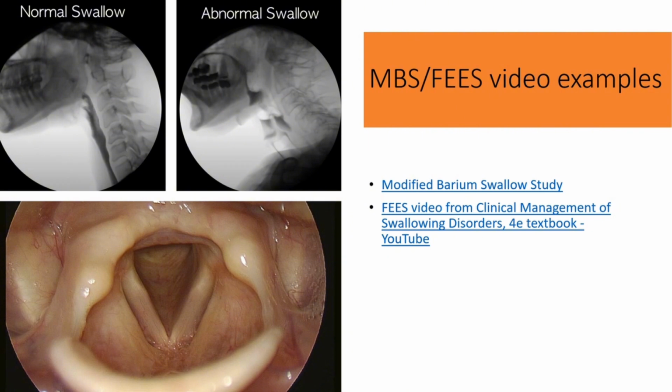And so we do try to determine the safest swallowing consistency that they can do. And we try to minimize the use of thickened liquids. Like, if we can, we want to get them on thin liquids, even if they have to do a strategy, just because there's no substitute for water, right?